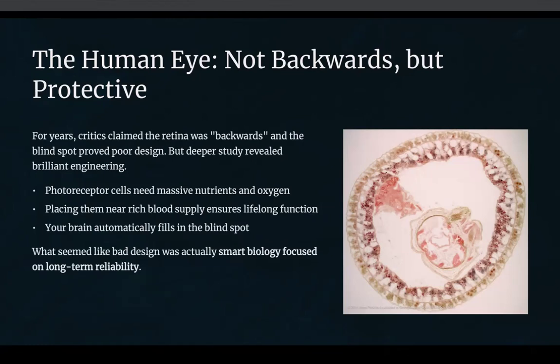These photoreceptor cells need a huge amount of nutrition and oxygen. By placing them close to a rich blood supply, the eye keeps them healthy and functioning for life. And yes, we do have a blind spot, but your brain automatically fills it in. That's why you never notice it. So, what seems like bad design was actually smart biology focused on long-term reliability, not on looking neat.